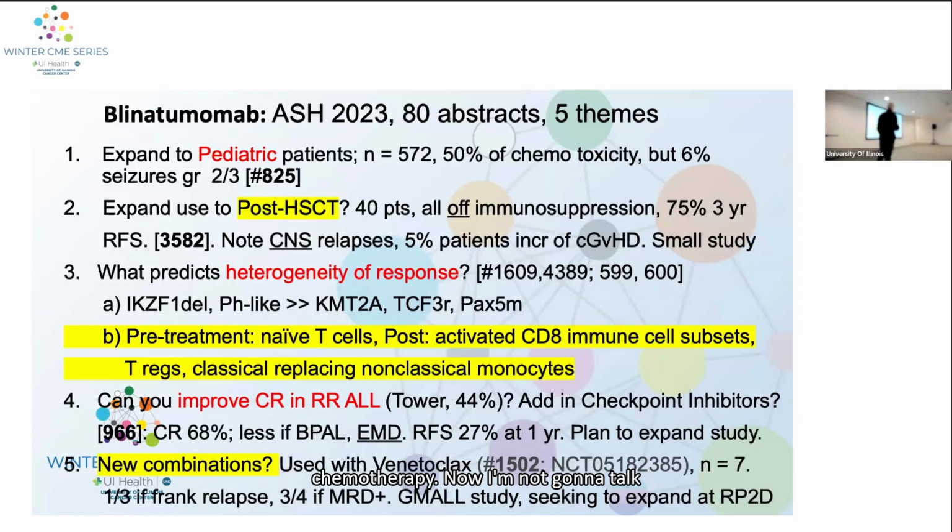Now, I'm not going to talk about the outcomes. The outcomes were as good, if not better. But the point was that the toxicity was about 50% of that seen with the 2 cycles of chemotherapy. 6% of the patients got seizures, grade 2, 3. And this was a very positive study indicating that blinatumomab is very safe in pediatric groups.